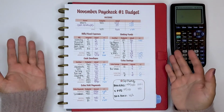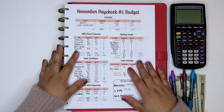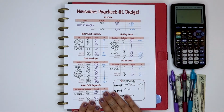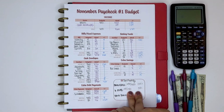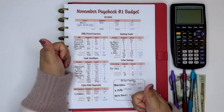Very short, sweet, and to the point. I don't have a lot of income to work with, unfortunately, so I did what I could with it, and I hit my snowball goal for the month already and was still able to save a little over 50% of my Christmas savings goal. So we're already off to a great start so far.